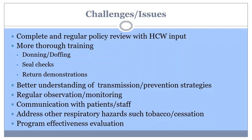And then, as Tim mentioned, program effectiveness evaluation is important in the respiratory protection standard. But as we've done these studies with respiratory protection, this is the one that's the least looked at. So program evaluation needs to be done systematically and all the time. It's not just a one-time, one-year thing. It should be looked at on a regular basis and have your healthcare workers clearly involved with evaluation.